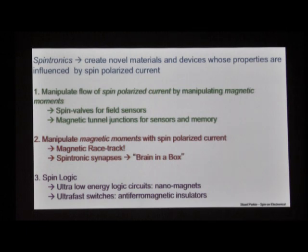Spintronics is the concept that we can create entirely new materials and devices whose properties are determined by flowing currents, not of pure current, but of electrons which are spin polarized. And shown in green is already the impact of these materials. This has been in our ability to create, at room temperature, the world's most sensitive detectors of small magnetic fields, first by something called a spin valve, and more recently by something called a magnetic tunnel junction. And I'm going to briefly discuss what they are.